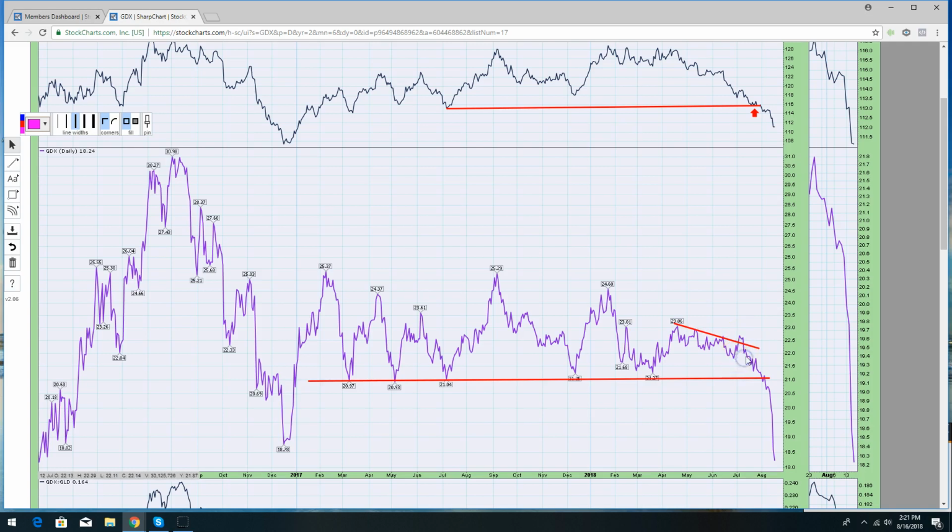So I sold somewhere right in here, maybe for a 2 or 3% loss. It wasn't that big of a deal, right? I said, you know what? It just didn't work out. So then I sold right here. I could have said, let's see if this long-term support holds. But I had a plan and I stuck with it. Well, it didn't hold. Look at this drop in GDX gold miners. It came all the way down to right in here.